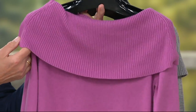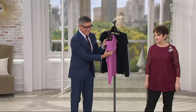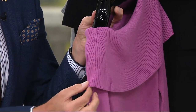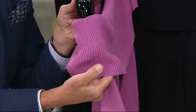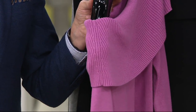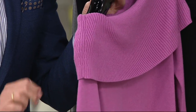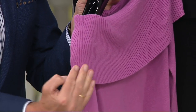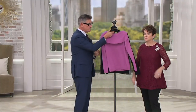And I'll show you why it fits so well in the shoulder. This is the trick here, guys. You're going to see that it's not just a tube of knit. See how we've actually shaped the ribs to come in at that chevron angle? That's how you get that beautiful shoulder fit. Sometimes you put these on, you have to shimmy them and keep pulling them down and tugging. This is going to stay in place because of the way we've done all of those ribs coming in at an angle. Really fabulous. Machine washable, super easy.